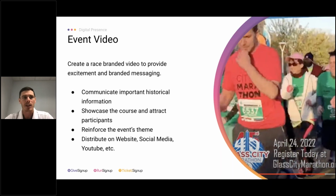And if somebody's in that consideration phase, like, I'm thinking about buying this, it's a great way to kind of reinforce the things that you want to hammer home. Like, if you have the coolest medals in your area, point it out. If you guys have raised over $1 million in the history of the event, point that out. And then as you build that video out, make sure it's on your website, make sure it's on your social media, make sure you're linking and just talking about it on YouTube, Instagram, etc.